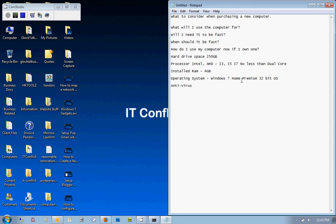Now, the last thing to consider when purchasing a computer, a lot of people don't ever take this into consideration, is antivirus. Of course, when you buy a computer from these big name manufacturers, they're going to throw all this junk software on there, which I like to call bloatware. But it's going to be a 30-day trial or a 60-day trial of Norton, Trend Micro, or something. And after that trial's up, your computer's pretty much a sitting duck online.